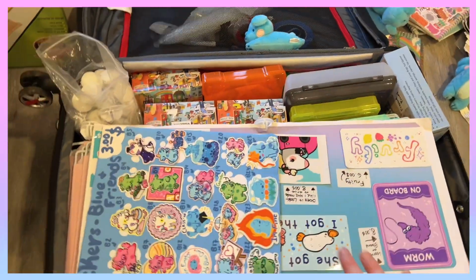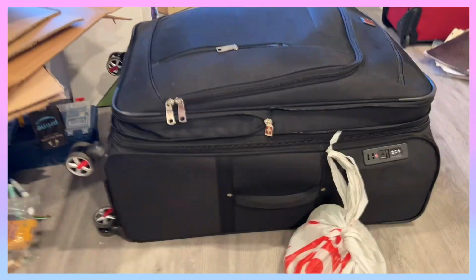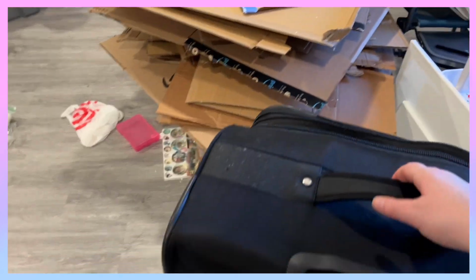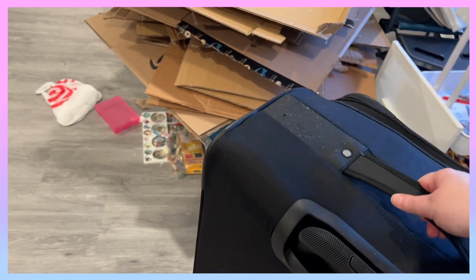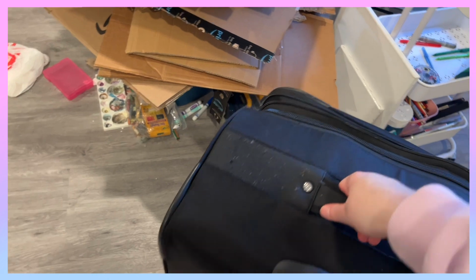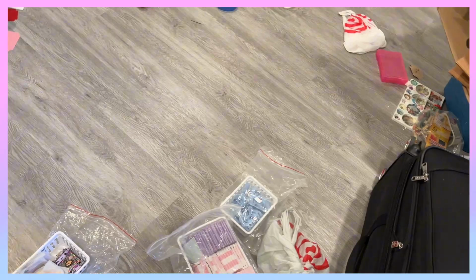And that is a lot of it there. Current state of suitcase 1, she is packed to the brim. Let's see if I can even pick her up. Oh my god. Whoa. She is heavy, that's for sure. Since this is out of state and I'll be staying in a hotel, I'll probably have to bring another suitcase or duffel bag anyways. So probably take some out of that, just make it a little bit lighter.